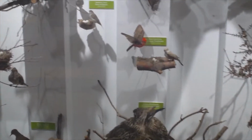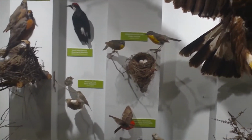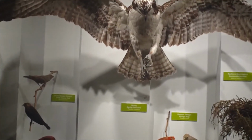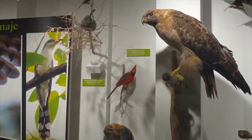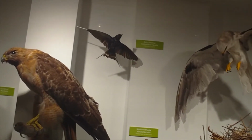Flickers. Roadrunner. Oh, it's a roadrunner. I miss hearing the Midwestern robin. That's an offspring. Look at these guys. There's a cardinal, that red one. Look at that tiny little birdie. Barn swallow, the one with the pointy tail.